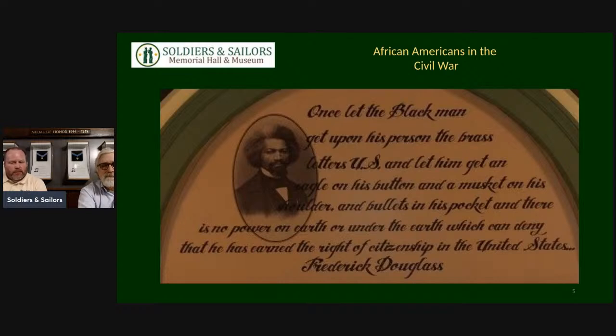Of course, just to point out when he says person, the brass letters of the U.S., what's he talking about there? The enlisted man's buckle actually says U.S. Right. So it has a brass plate, right? Yeah, it's brass. And the buttons on the jacket have eagles on them. So he's putting out these symbols of a Union soldier and essentially saying, once you allow the black man to serve in this uniform and carry the gun, you cannot deny their right to citizenship in this country.